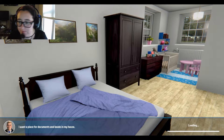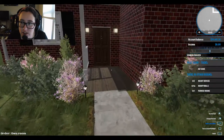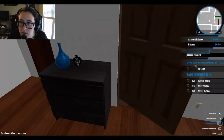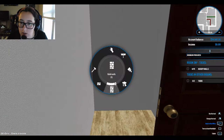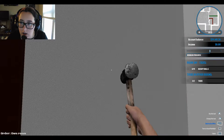Pardon me. Come on. Come on, nice little bit. Load. Load. Ah, here we are. Very nice. Oh, Lord. Alright. Let's go. So, you want this little closet to be part of the room, huh? Build inlets, walls, demolition. Oh, boy.